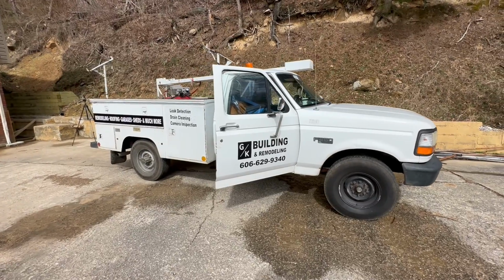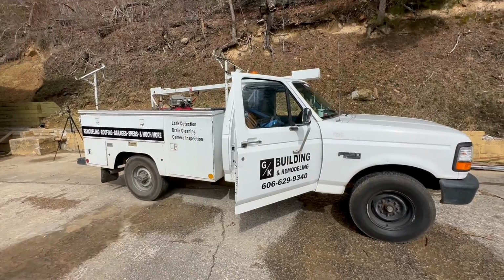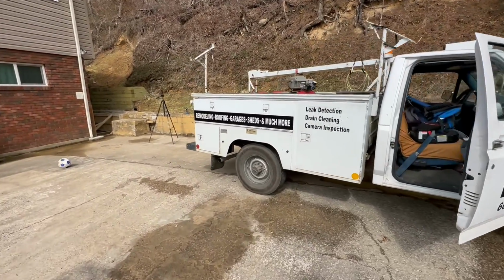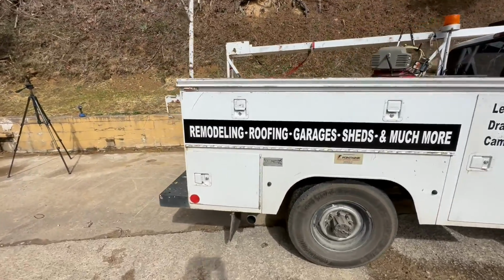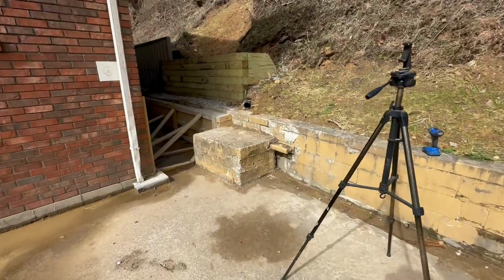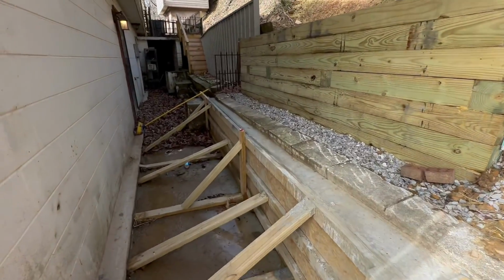So I just got these new stickers done today. I gotta still take that off. That's from the people that used to have it. But I think it turned out pretty nice. Remodeling, roofing, garages, sheds, and much more. We're gonna be stripping these forms where we poured this concrete wall. And just figured I'd show you guys the truck.